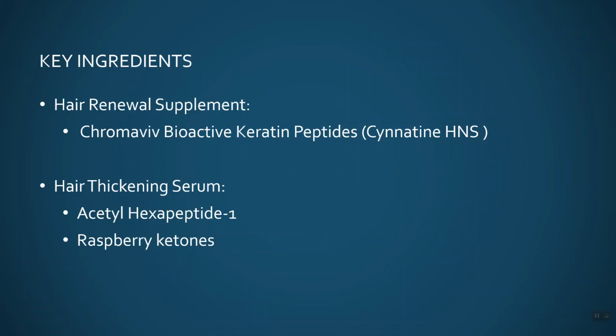So could Chromaviv be the acetohexapeptide 1? It's possible. I'm not sure. And also, when I looked for actual research on humans with acetohexapeptide 1 demonstrating that it boosted melanin production and made hair return to its more natural color, I didn't see any research on this particular molecule. That said, I did see it listed as an ingredient in some anti-gray shampoos, which makes me think some companies think it works. And maybe it does, maybe it doesn't.